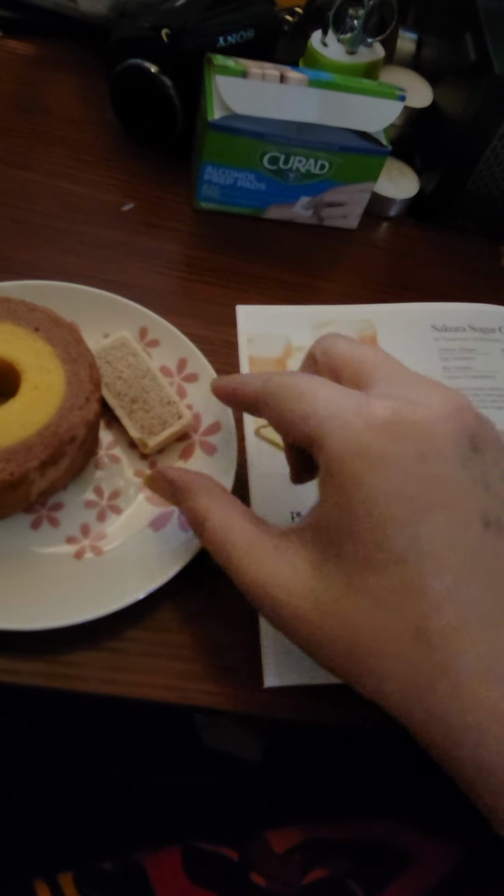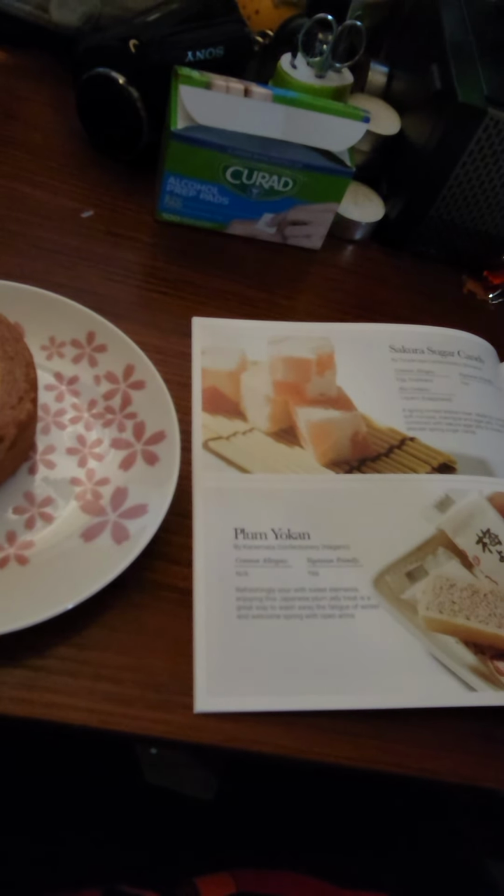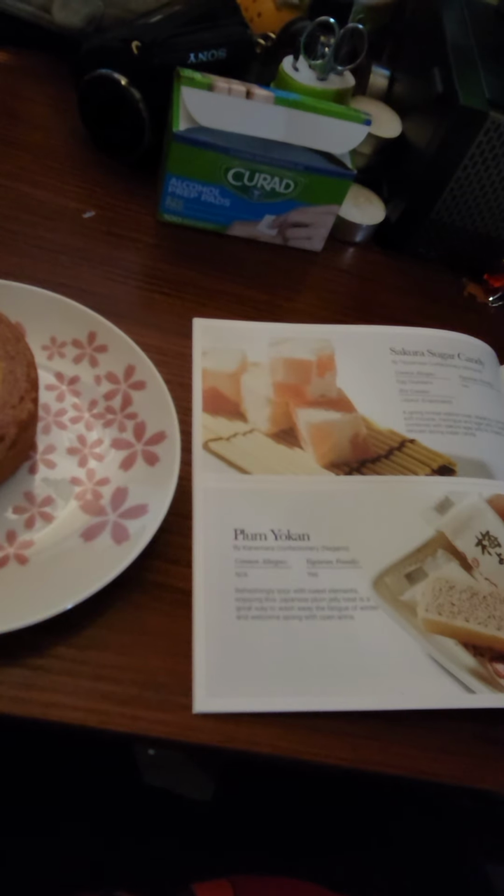So we're gonna do the plum. It's plum jelly treat. There's a sweet taste after the second bite. It's a unique taste. I like plum, but I don't know. That's just unique, very unique to me.